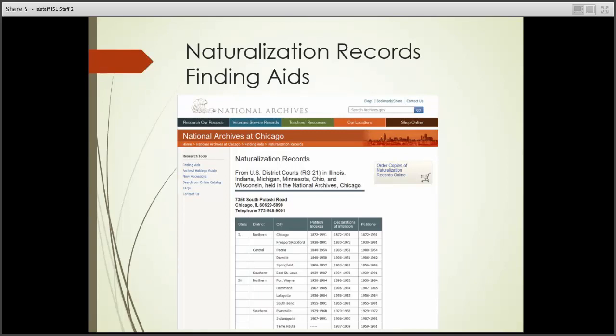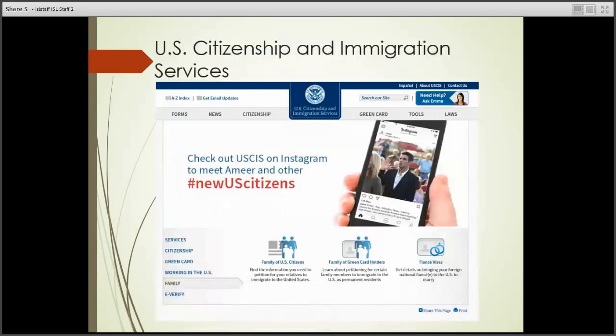there's a finding aid for that. And they have a list of the different districts, the city, and what years they have for petition indexes, declaration of intention, petitions, things like that. And then, of course, nowadays you'd go to the U.S. Citizenship and Immigration Services. So if you have someone coming in later, you could check there and go through their information about citizenship.